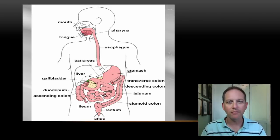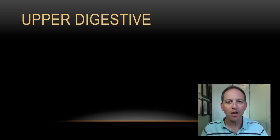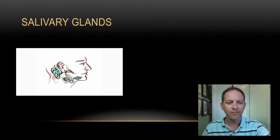Now this is a chart that shows most of the major parts of your digestive system, and when we're finished today, I'll be having you fill in a chart that's similar to this. Rather than go through this all the way from top to bottom, we'll take it in sections. So we'll begin first with the upper digestive system.